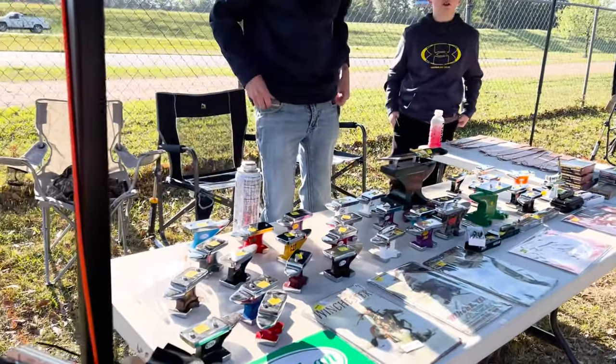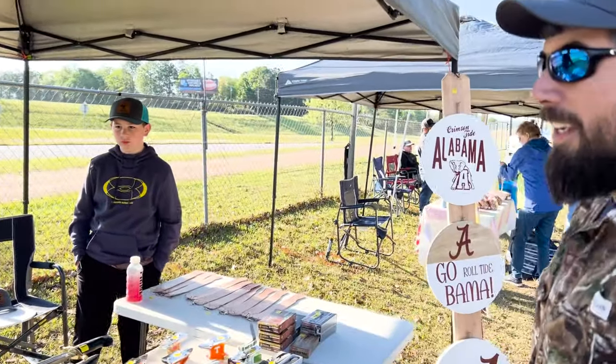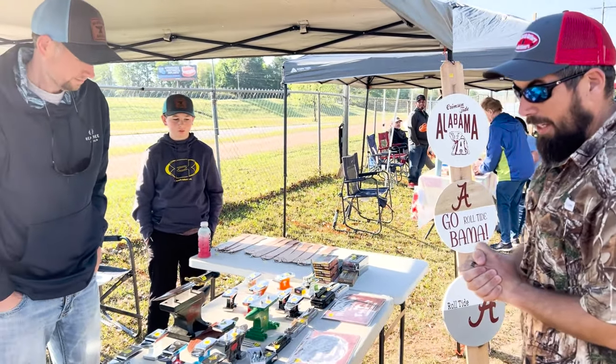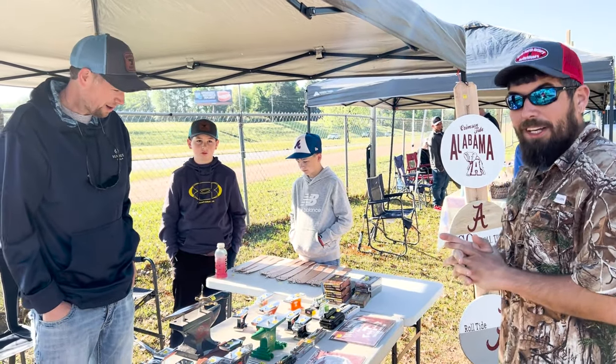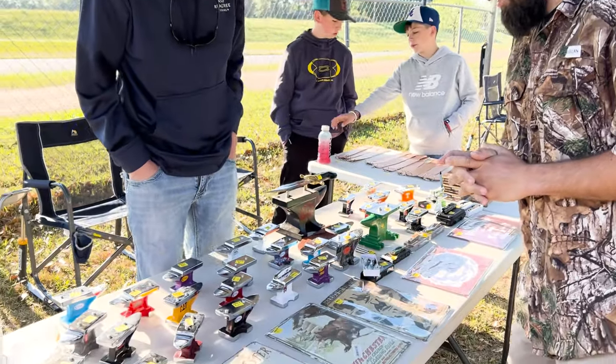Heath, what you got going on, fellas? Guys, y'all are familiar with Heath Warren here, a good buddy of ours. Warren Anvils. And he has a table set up. And I will say, he's got the heaviest table out here. It's definitely not going to blow away. If it does, we've got big problems. Heath, just tell us what you got set up.